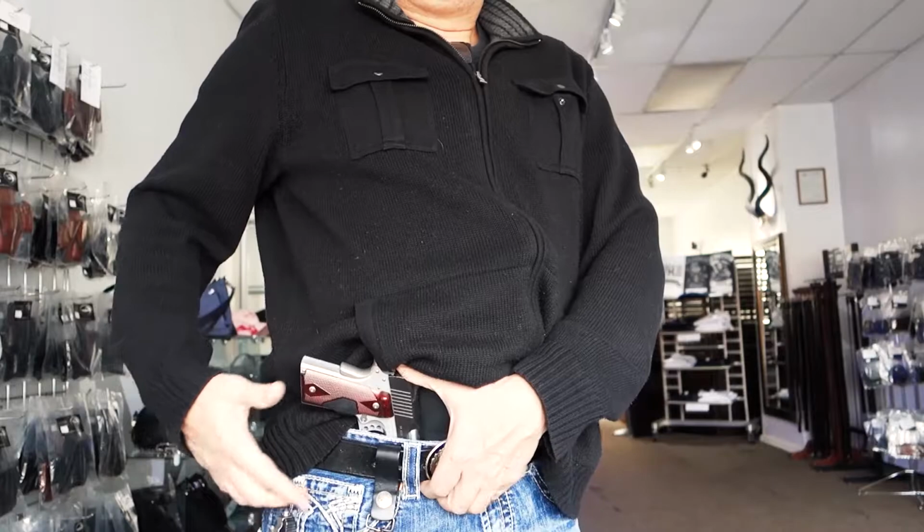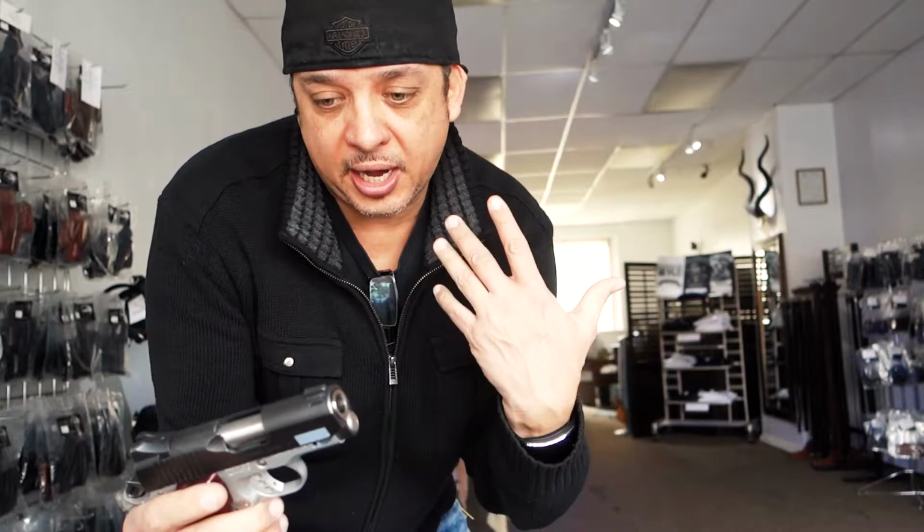No need to do that, very unsafe. Very uncomfortable, it can fall out too. I ride motorcycles, I move about, I carry every single day. Always need a holster. For the price point at $55, these holsters are worth it. You can stay protected, you can carry all the time.